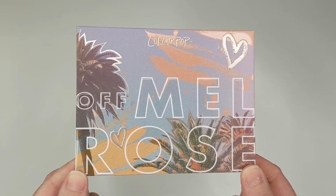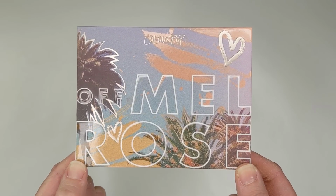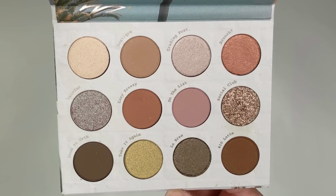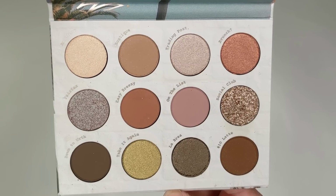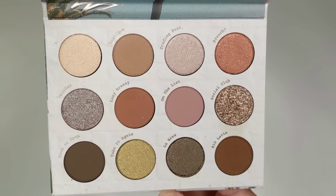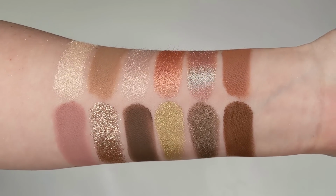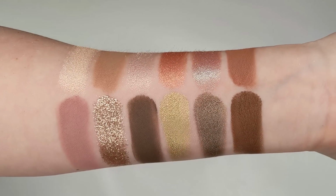So when I saw it in person, I noticed that it's really more of a mix of warm and cool tones. You have warm copper and gold and terracotta and warmer browns mixed with some cooler shades like dusty mauve and greens and a beautiful lavender duochrome with a blue flip to it. You also have one pressed glitter in this palette as well. Not my favorite, but at least it's only one shade.